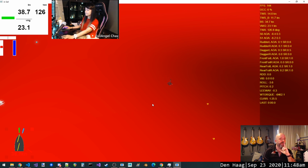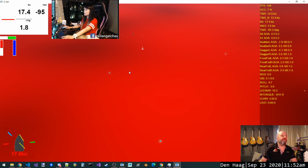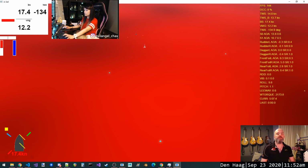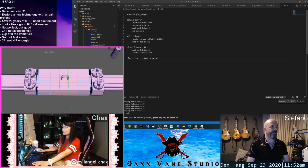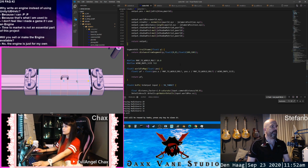Looks like it's working. I think it's one of the first times in my life that I got UV at the first shot. Oh no, it's going back there, stupid AI, why don't you go here? But it looks to me like it's working. So this is working. So I can put the water shader back.